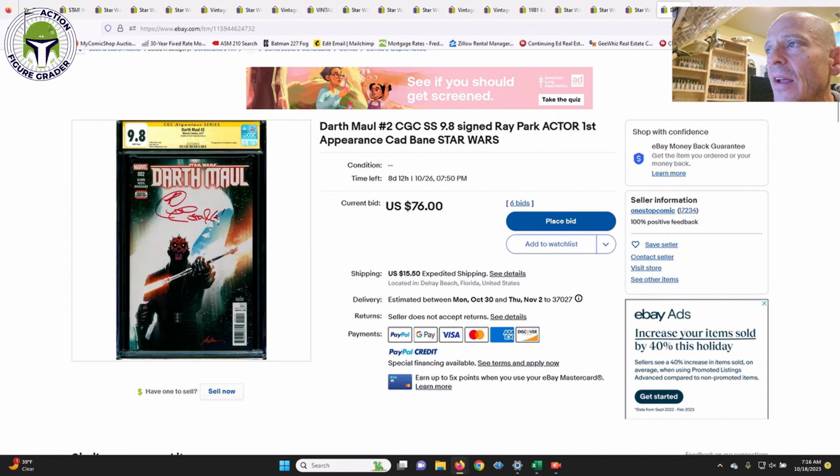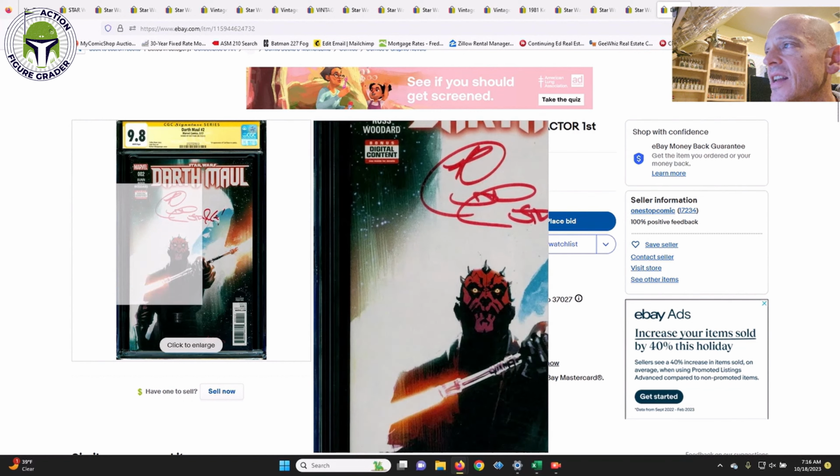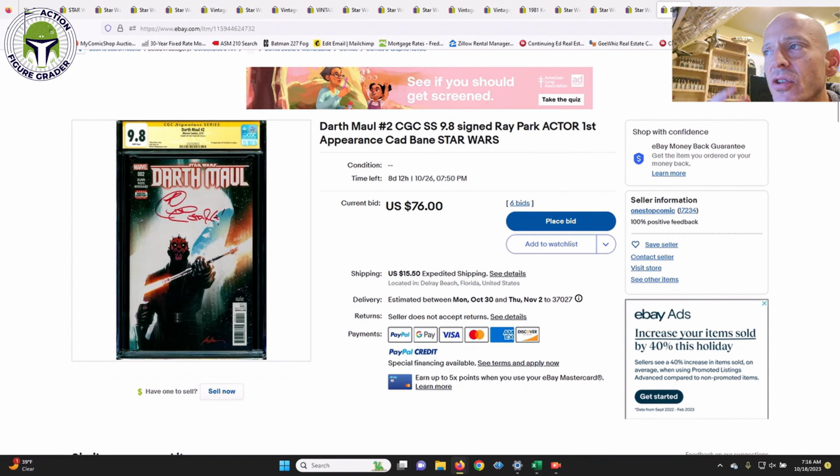This is probably my favorite one of all of them. This is signed by Ray Park, who obviously was the actor who portrayed Darth Maul. This is Darth Maul issue #2, the first appearance of Cad Bane in comics. So you can get a signed version of that book. That's easily the best one in my opinion. I would love to have that book. $76 is the current bid on that one.